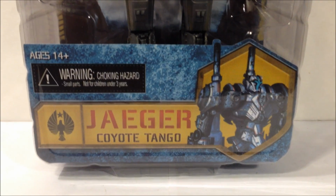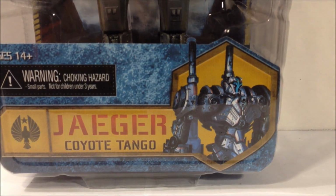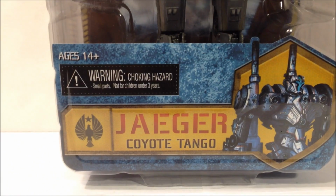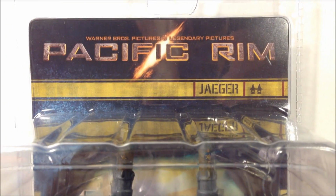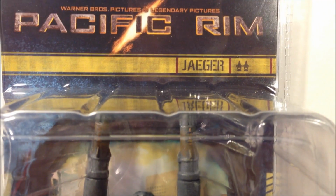Here's a quick look at the front of the packaging. We have Jaeger Coyote Tango, an image of the character right there. We have the warning, ages 14 and up. Nice look of Coyote Tango inside of his plastic tomb. Up top we have Pacific Rim, Jaeger, and his Jaeger kills. That's pretty much it for the front of the packaging.